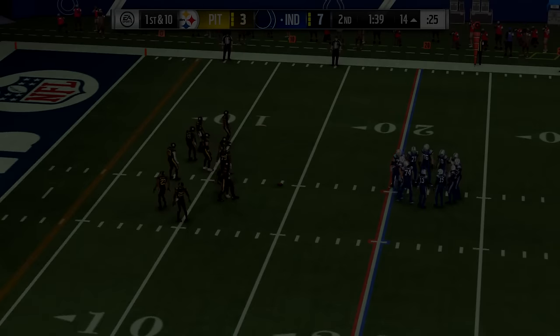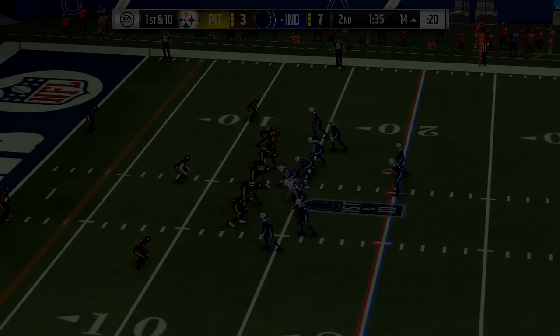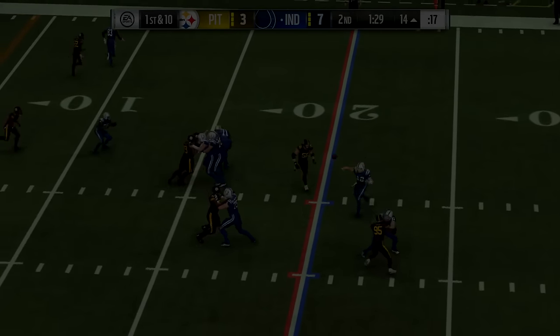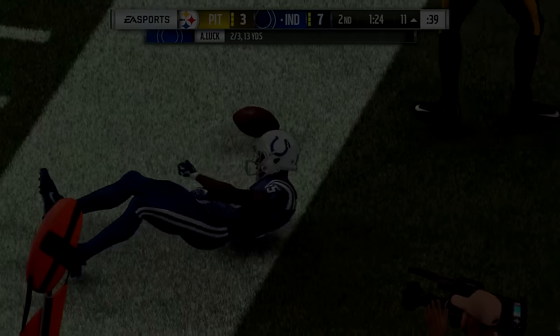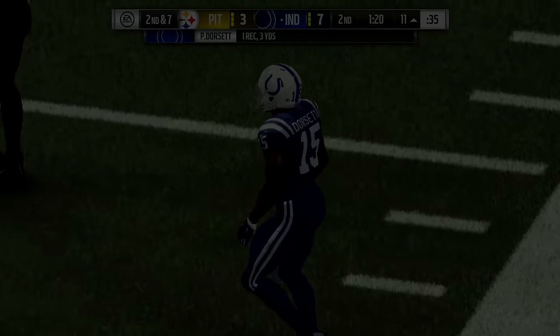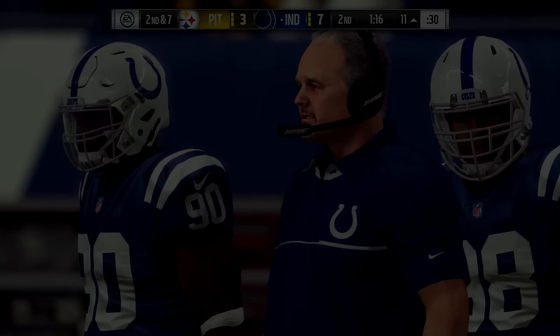No doubt about it. If there's no pressure, he's going to continue to pick them apart because he'll have all that time to find someone open downfield. You can only cover for so long. So maybe they want to go to a zone blitz scheme, get a little bit more pressure. Remember when Carolina did that against Denver? They lost the game ultimately. They dropped the defensive end out, and he ended up with an interception in that game in Super Bowl 50. Maybe some sort of scheme like that to try and get more pressure at the passer.